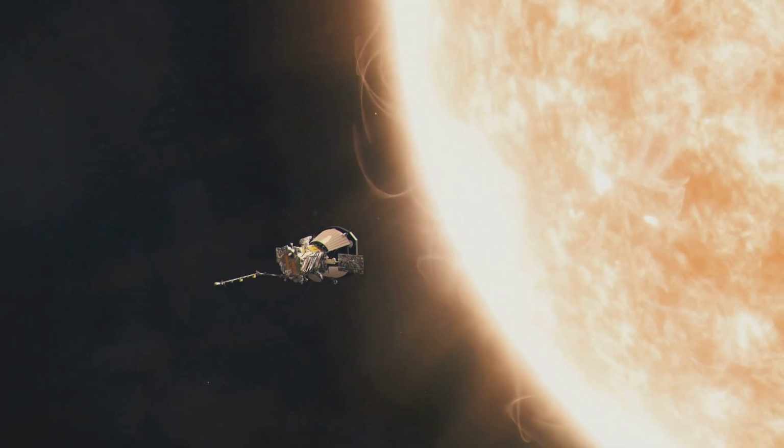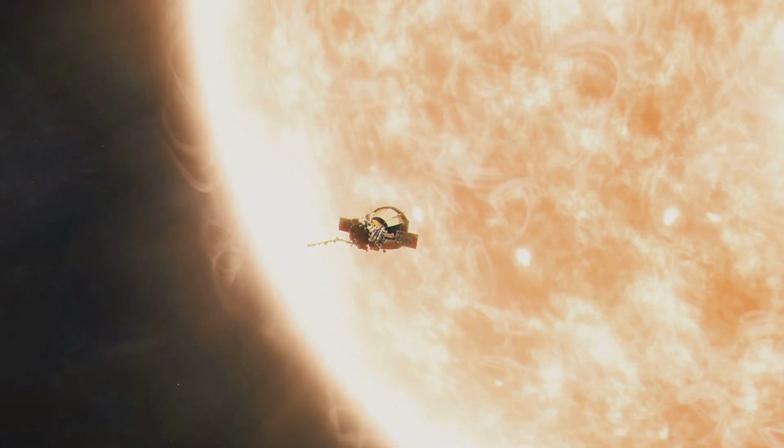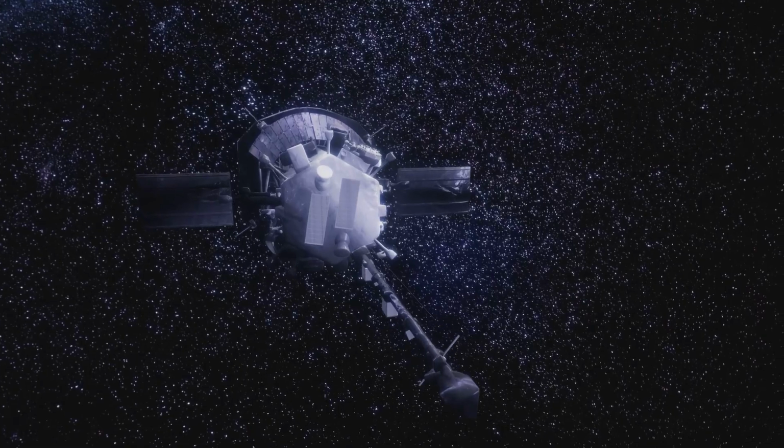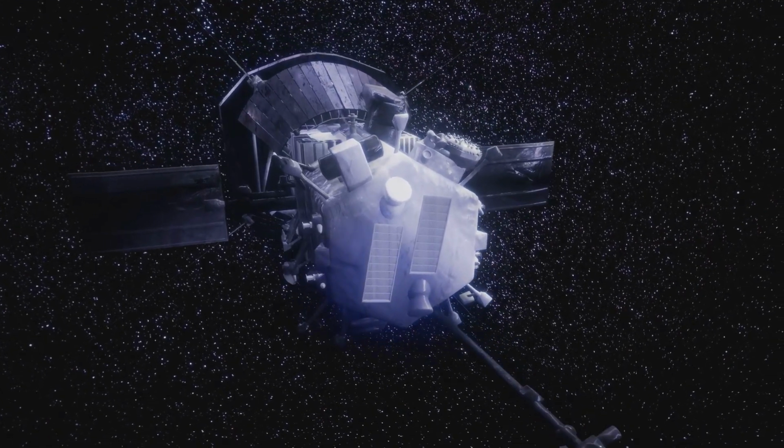Have you ever wondered about the star at the center of our solar system? The Sun, a massive glowing sphere of hot plasma, is the most important source of energy for life on Earth. Without it, our planet would be a frozen wasteland.